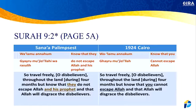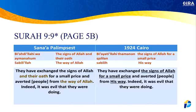Now here's another. So travel freely throughout the land four months, but know that they, look at the word they, do not escape Allah and His Prophet. And His Prophet is in the Sanaa. Now look in the Quranic text: you cannot escape Allah, and His Prophet has been taken out. So there you can see where they've actually reduced it. I'm going to tell you why this is important, by the way. That would have been said when the Prophet was alive. Now the Prophet is not alive, so why do you need it there? You need to take it out. So the theology continues.